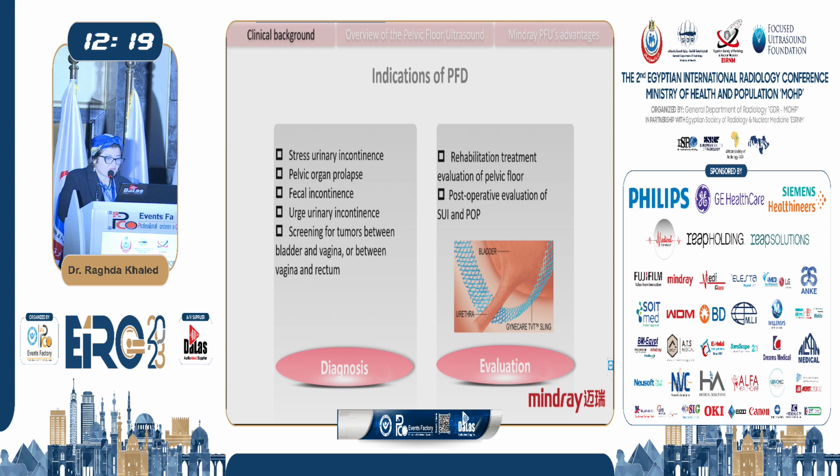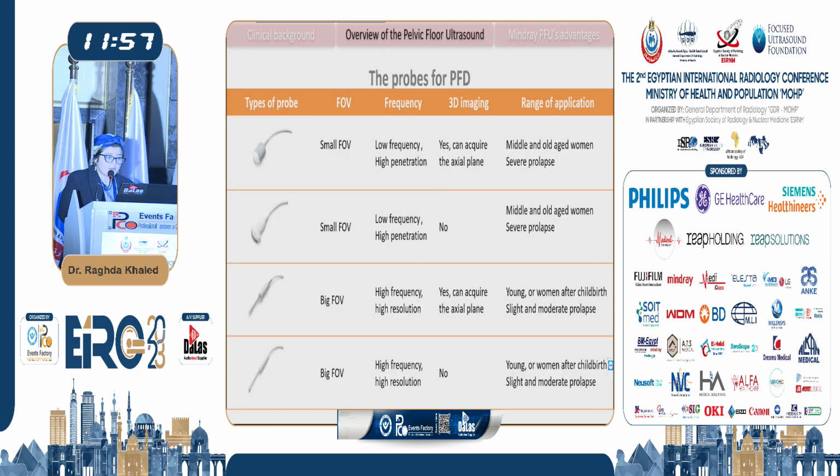Indications of pelvic floor dysfunction: these are the list of symptoms that patients might have, and we use pelvic floor ultrasound for diagnosis, or for post-operative evaluation of stress urinary incontinence and pelvic organ prolapse, and to follow up the rehabilitation treatment for the pelvic floor.